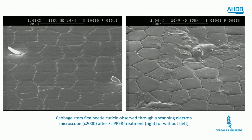And here we can see pictures taken with a scanning electron microscope. We have here the control, with beetles only sprayed with water, and this one is the cuticle after Flipper was applied. So we can see that the integrity of the cuticle seems to have been disrupted. So it seems to have a visible effect, which is quite nice.